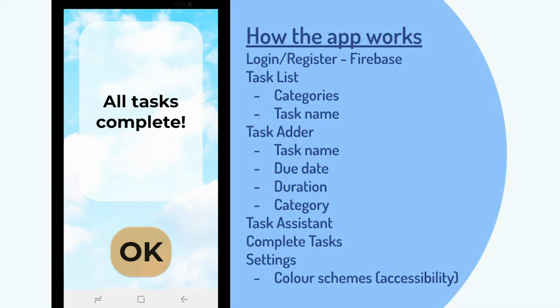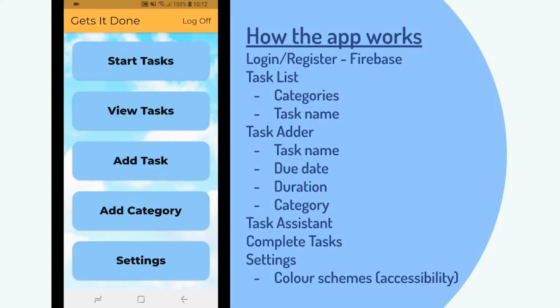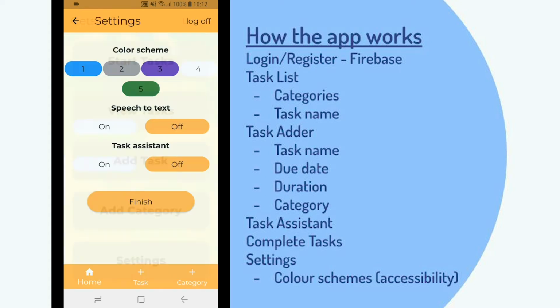And there we go. So every task in that batch of tasks is complete. And you can do that again and again, but we're going to look at the settings now. So we have a few different color schemes here. I believe the default one is a dyslexia-friendly color scheme. So it's a cream background. It's got medium contrast. Well, I've got a list of them here.